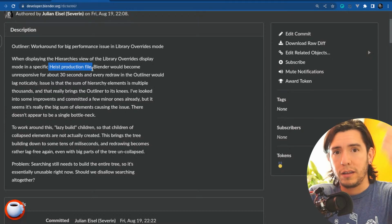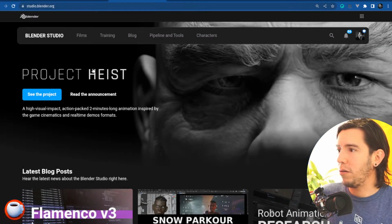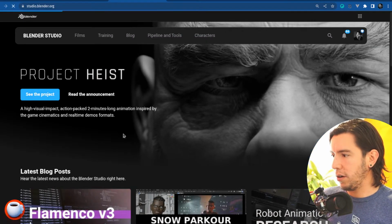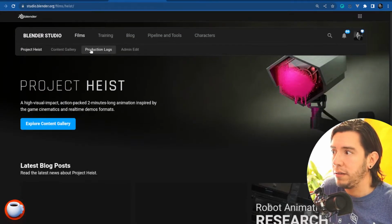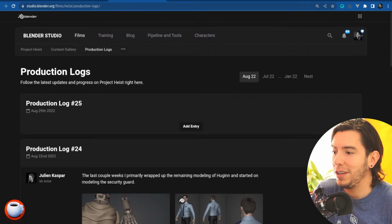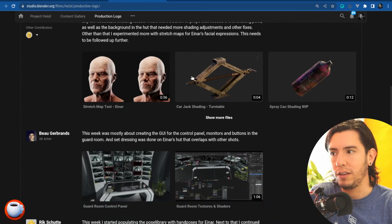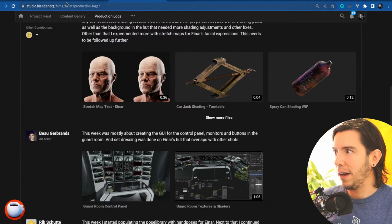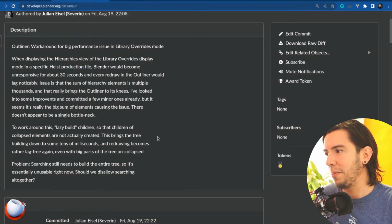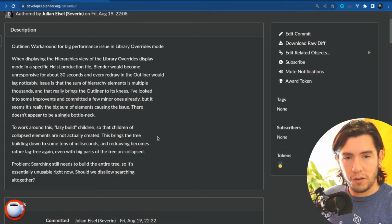So the next open movie project that you can learn more from at studio.blender.org. The project Heist is using Eevee, and it's using library overrides a lot. Even though it's only one character, it goes through many transformations. So yeah, there are times where the hierarchy tree is just huge.